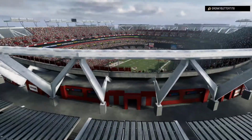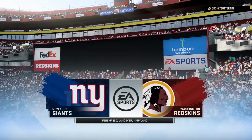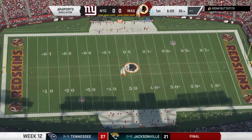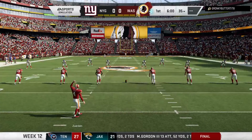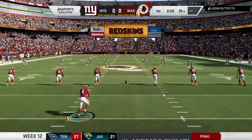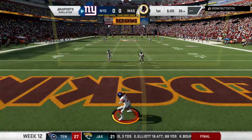And, Coach, we find ourselves due east from our nation's capital at FedEx Field in Landover, Maryland. The scene a few moments ago, here it is. It's unlike any other in sport as both teams made their way out of the tunnel. These folks are fired up as their guys are ready to do battle between the New York Giants and the Washington Redskins.